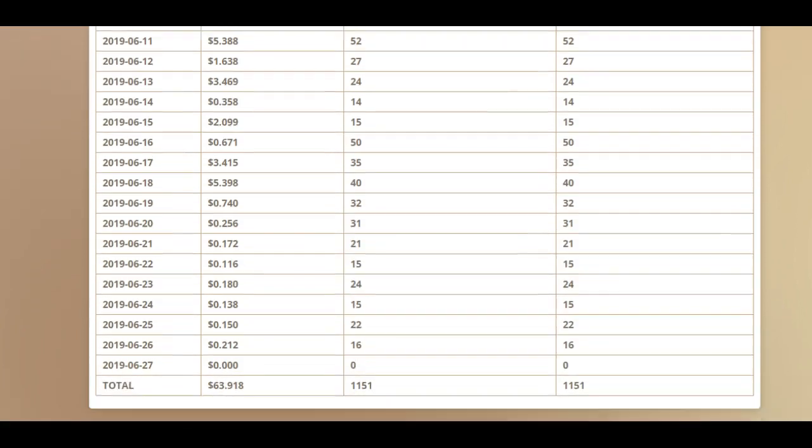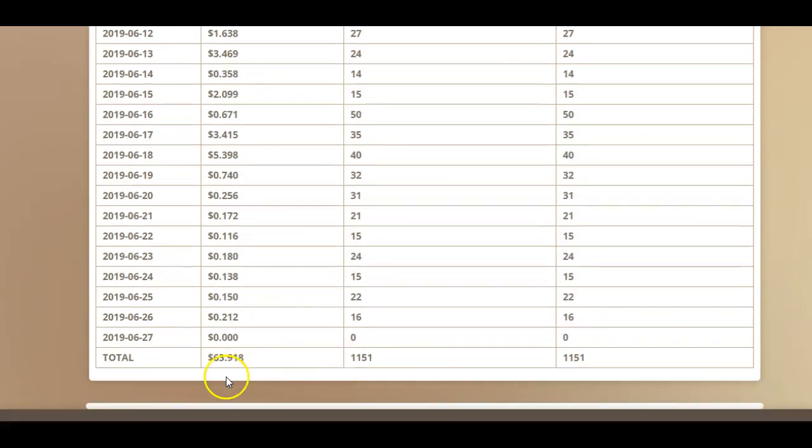Just before we move over, let me just show you my monthly earnings for the past 4 weeks, which has been $63.91. So that's personal earnings now. That does not include any commission or anything like that. It's just the amount of money that I have earned from my own activities.